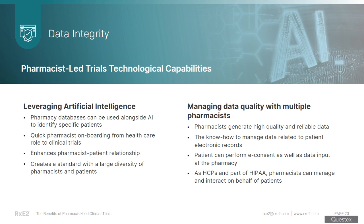But in clinical trials, it's not only the technology. It is also the quality and integrity of data that matters. So in the pharmacist world, since every recommendation or medication provided is critical, pharmacists are already used to generating this kind of robust and reliable quality data.